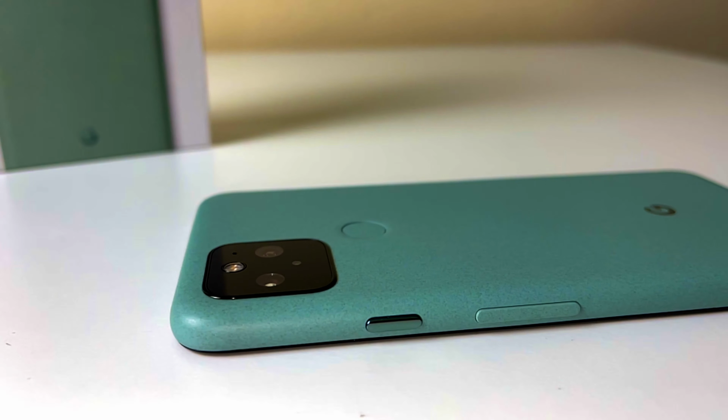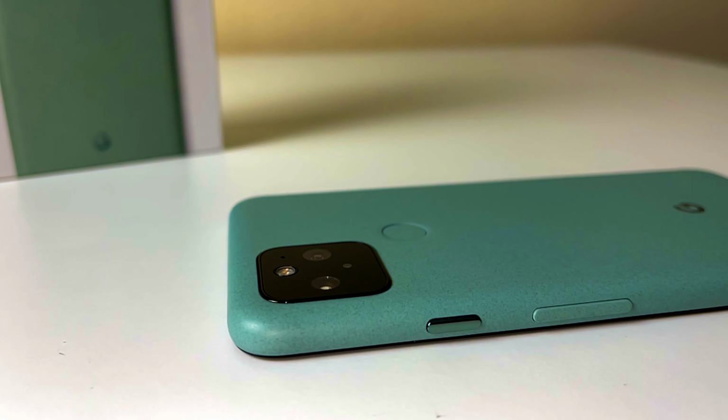Also, the camera hump is literally non-existent, making it comfortable to use when lying on a table without it wobbling. This can seem like a small thing, but it really makes it very practical.